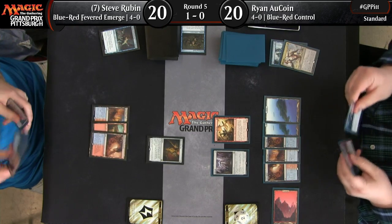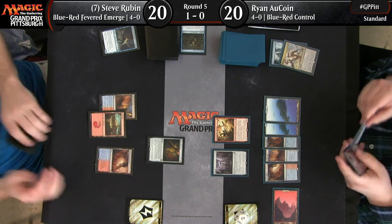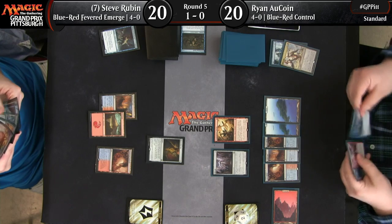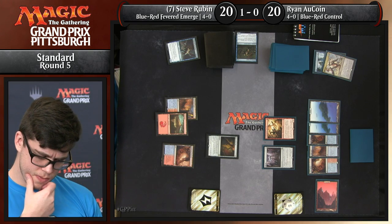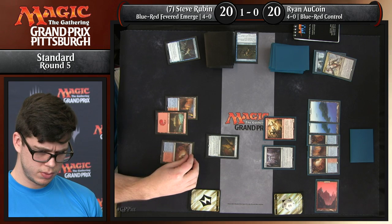Oh, there's an exciting card. Dragon Master Outcast out of the sideboard for Ryan O'Coin. And that is going to demand an answer from Steve Rubin. I wonder what kind of answer Steve Rubin has to a Dragon Master Outcast. I mean, you're suggesting that maybe he hasn't left in his Lightning Axes? Yeah, I don't think you keep your Lightning Axes in against the deck whose only creatures you've seen are 5/6s.